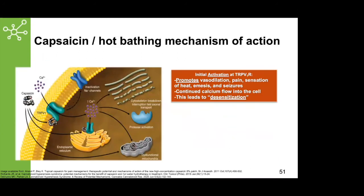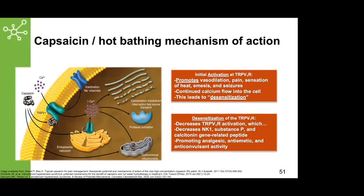Now, let's talk about the capsaicin and hot bathing mechanism of action, namely at the TRPV1 receptor. Now, with capsaicin specifically, it will cross the cell membrane and act at a transmembrane receptor. This will promote calcium entry. It will also go to the endoplasmic reticulum and promote release of calcium stores. In high enough concentrations, though, it promotes mitochondrial dysfunction by affecting the electron transport chain. Ultimately, high levels of calcium will then promote protease activation, cause cytoskeleton breakdown, and reduce activation of that nerve. And then we'll also see as a result decreases in NK1, substance P, calcitonin gene-related peptide, and this all together will promote analgesic, antiemetic, and anticonvulsant activity.